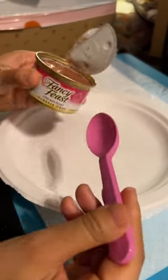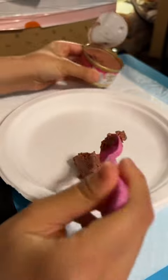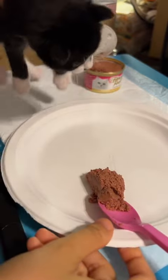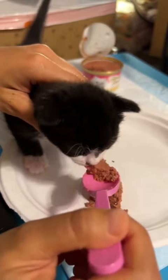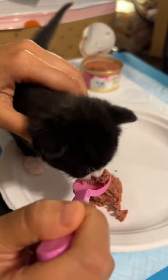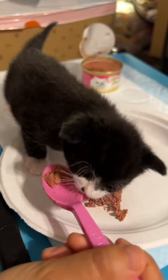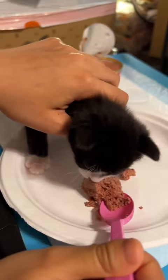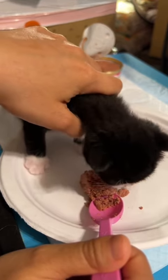Today is the first day the kittens are trying solid food, so it's day one of weaning them off kitten formula. Usually I get a spoonful and I put it in their mouth so they can taste it. But Taz is just going in for it. Some kittens are definitely easier to wean than others, and Taz definitely falls into the easier category. I'm pleasantly surprised. Good job, Taz.